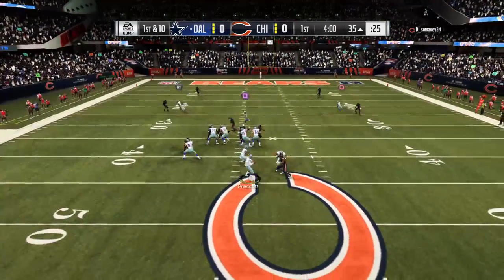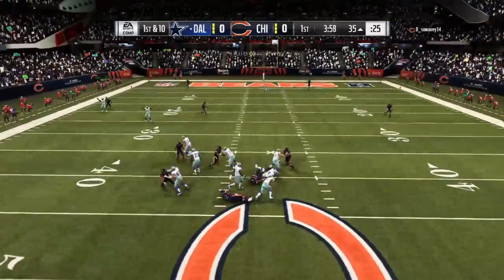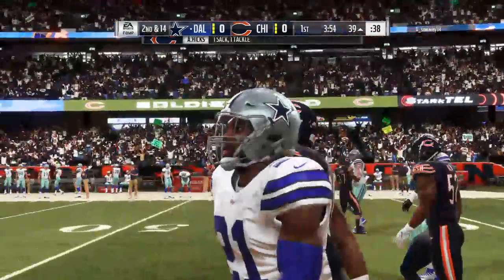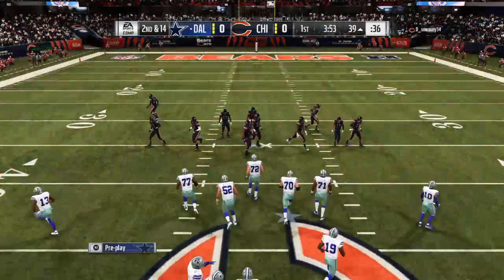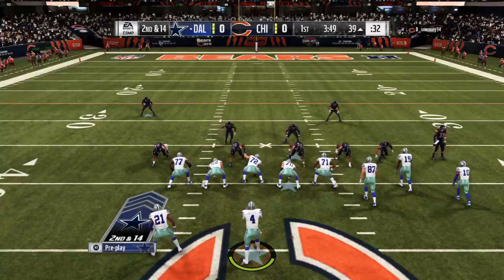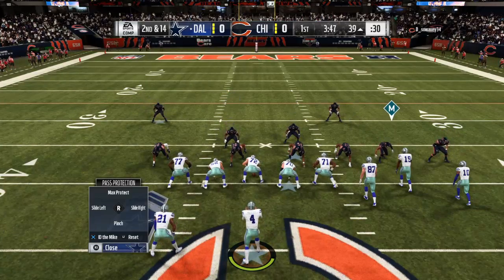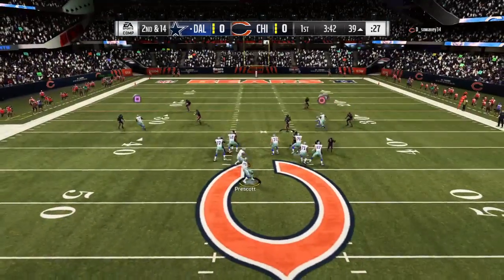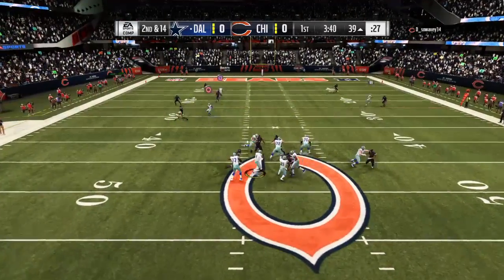On 1st and 10, Prescott. And he's going to have to eat this one as down he goes. Akeem Hicks able to drop him for a loss of 4. No doubt that's a very good play defensively right there, because you've always got to be aware that he can take off and make a big play with his legs. How about the way they were able to contain him? That also tells me the coverage was excellent.